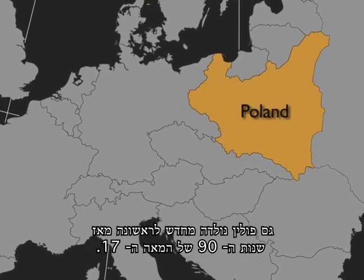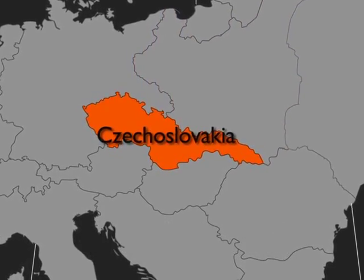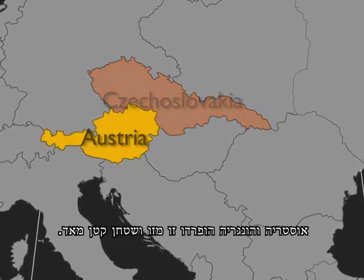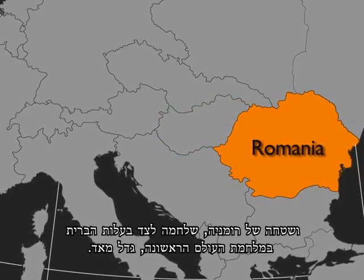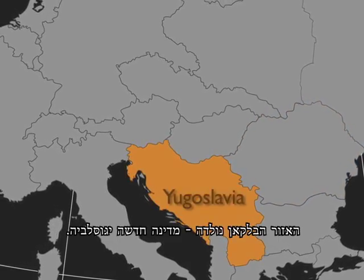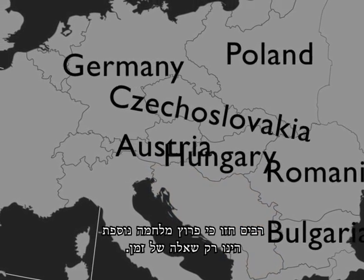Poland was reborn for the first time since the 1790s. A new country, Czechoslovakia, was carved out of the Austro-Hungarian Empire, and it proved to be the only stable democracy in Central Europe. Both Austria and Hungary were dismembered and greatly reduced in size. Romania, which had been on the Allied side in the First World War, was greatly enlarged. And in the Western Balkans, a new country was formed, Yugoslavia. It seemed that no one in Europe was satisfied with the Treaty of Versailles. Many said it would only be a matter of time before war came again.